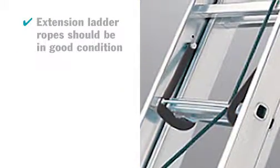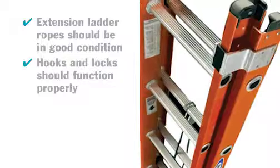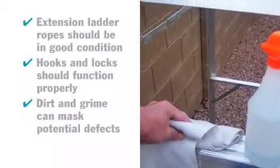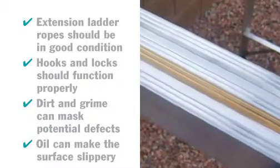For extension ladders, make sure that the ropes are in good condition and that hooks and locks function properly. Finally, clean the ladder if necessary to remove dirt and grime that could be masking potential defects or oil that could be making the surface slippery.